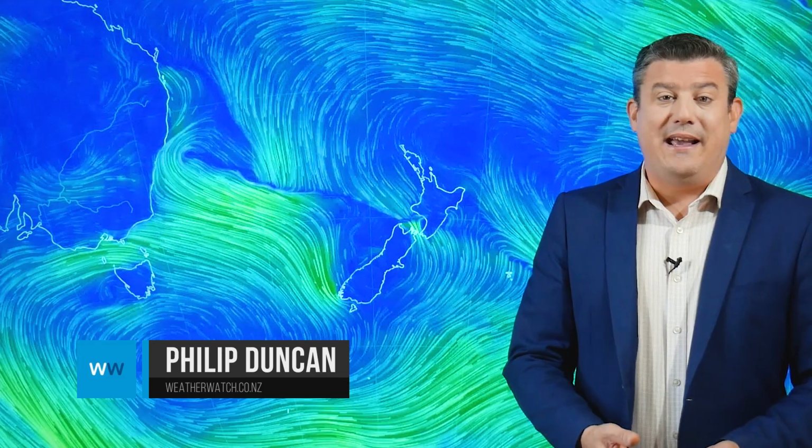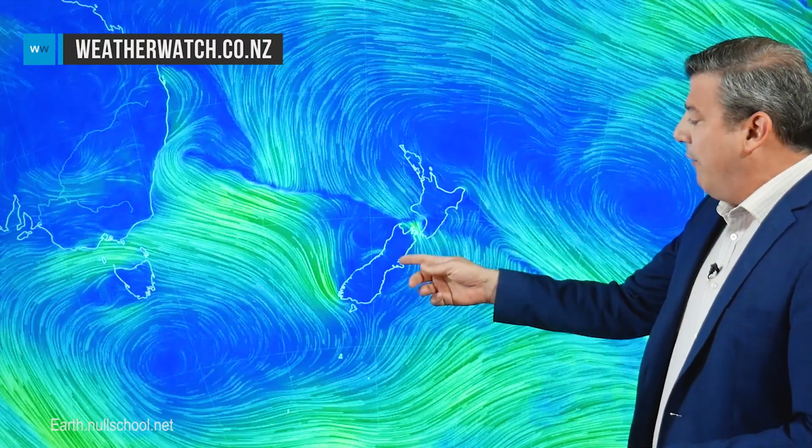We've got a short week this week and the weather forecast is, well, still typically spring. We've got a cold change that's just moved up the South Island. We've now got rain falling in central areas and that rain will slowly move into the North Island. But at the moment, it's actually two big highs that are controlling our weather.